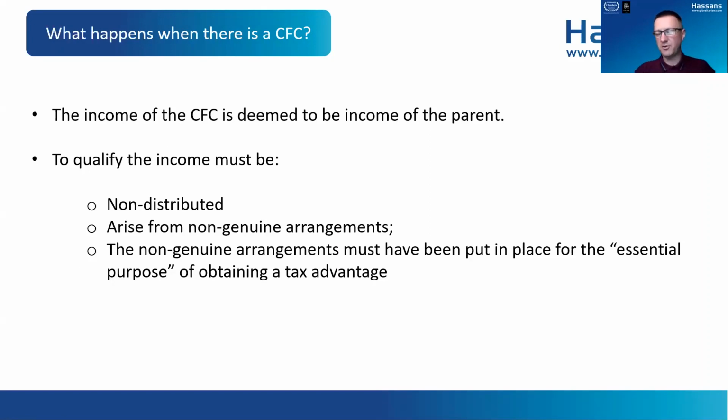What do we do with it once we've identified whether or not it is a CFC? The income of the CFC, or some of the income of the CFC, is deemed to be the income of the parent. That's the basic principle. They look through the existence of the CFC and attribute the income to the parent as if it was the income of the parent. There are some measures around what income you do or do not attribute, but that's the general principle.